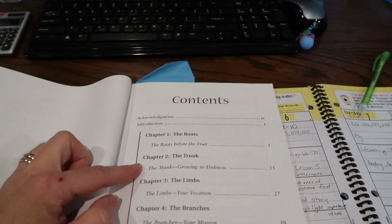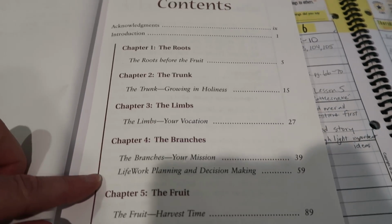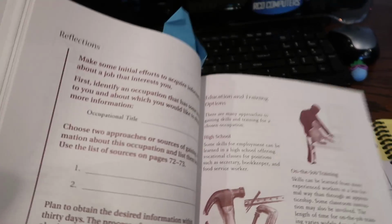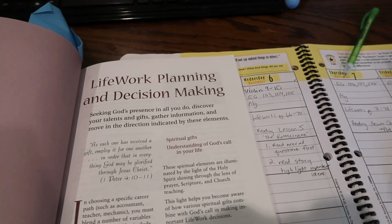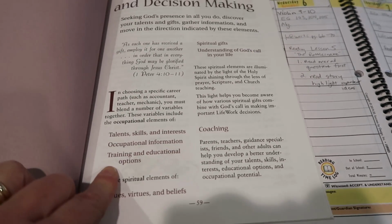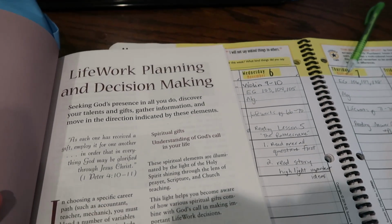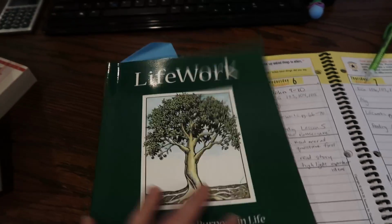So we have the roots, the trunk, the limbs, the branches, and you can see what they talk about in all these different chapters. Right now he's going to be working through a chapter called Life Work Planning and Decision Making. It takes them through thinking about their talents, skills, and interests, learning about occupational information, training and educational options. Then they also talk about the spiritual elements, understanding where your values and virtues and beliefs fit in to deciding what you want to do. Anyway, he's working through that.